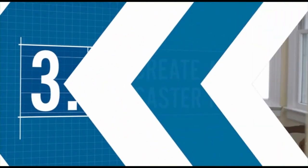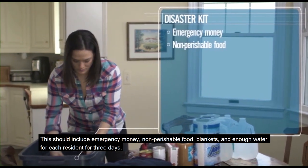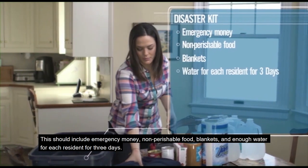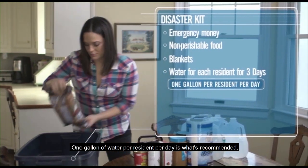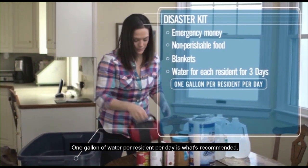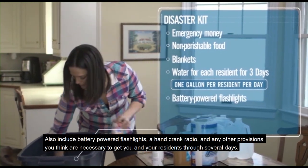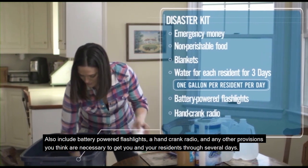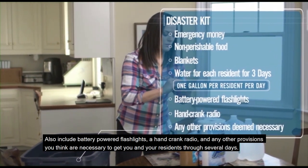3. Create a disaster kit. This should include emergency money, non-perishable food, blankets, and enough water for each resident for 3 days. 1 gallon of water per resident per day is what's recommended. Also include battery-powered flashlights, a hand crank radio, and any other provisions you think are necessary to get you and your residents through several days.